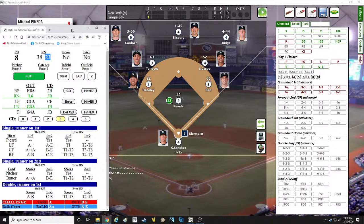Well, we go to Kevin Kiermaier. A 7 is coming off of Pineda. 23 versus a lefty is a strikeout. Just barely, but it is a strikeout. And that brings up Evan Longoria.